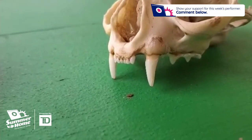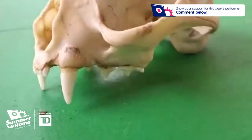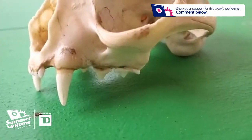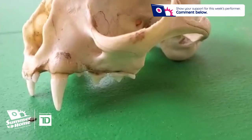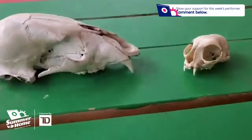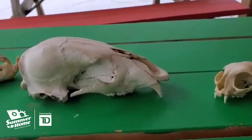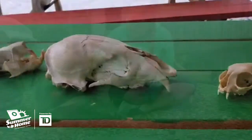They use them to rip some stuff off of their prey sometimes, but the big focus of these guys are those sharp carnassial teeth at the back meant for shredding their food. So that is the examples of some different diets we're going to see while we're here at the center today. And we'll get to see some animals that eat those diets as well.